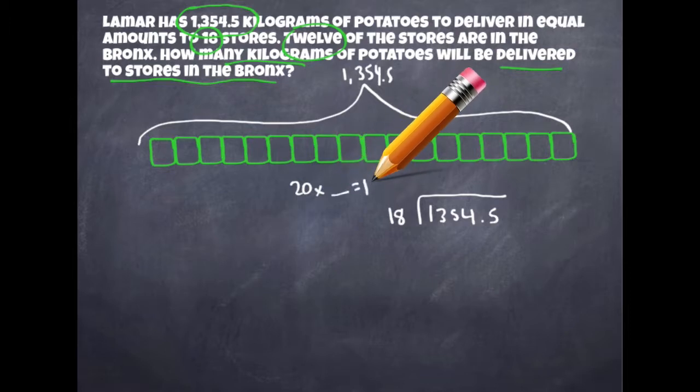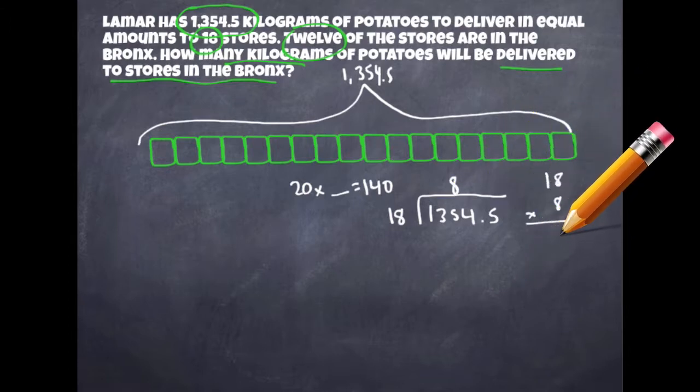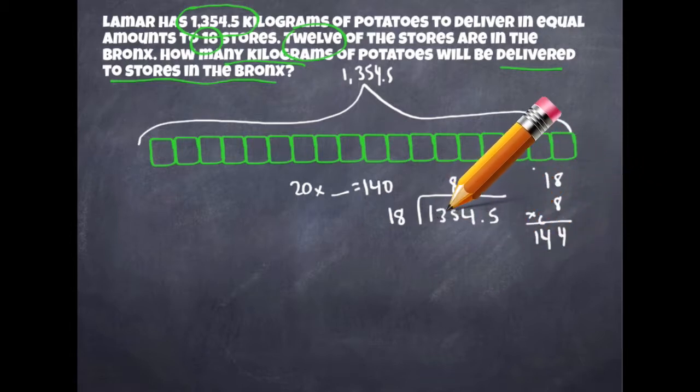Times what will give me 140? 20, 40, 60, 80. 20, 40, so probably about 8 times, right? We'll say 8 times. So I'm going into 135, so 8 times 18. 8 times 8 is 64. Okay, my 6. 8 times 1 is 8, plus 6 more would give me 144. Oh man, I was going into 135. This is way too much, so that guy's not going to work.